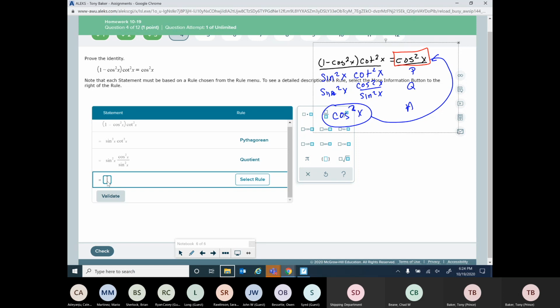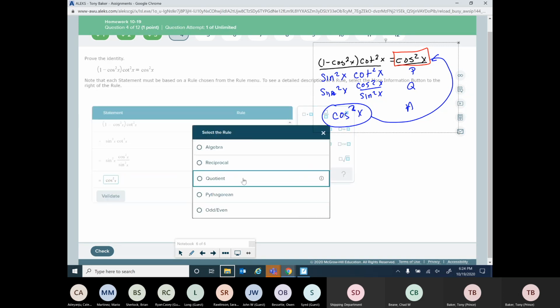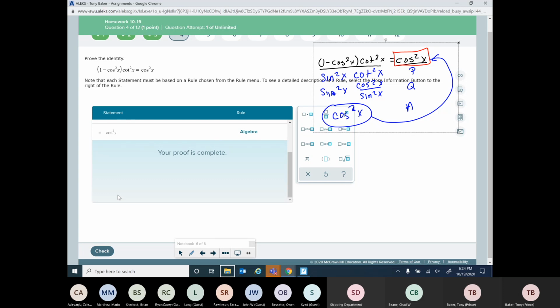The reason I said do it out on paper first is it will validate things even if you don't need to do that step. So if the step you're doing is correct, even though it won't get you to the final answer, it will allow you to validate it. So it's not checking your work and making sure you're going the fastest way. It's just checking to make sure that the step you're putting in is correct. So my last step is cosine squared x, and that's an algebra step. When I get that, it says your proof is complete. Then I know I'm done, and I can hit check.